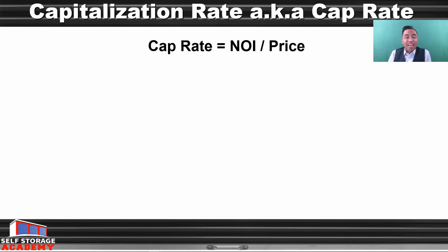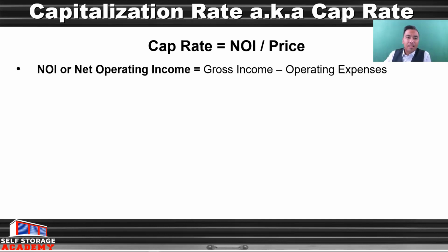Just kidding. The NOI, you may be asking, what the heck is that? It stands for net operating income. And that is calculated by taking your gross income and subtracting your operating expenses. Now, what is an operating expense? Think about any expense that is required to be able to run a given facility or investment property.